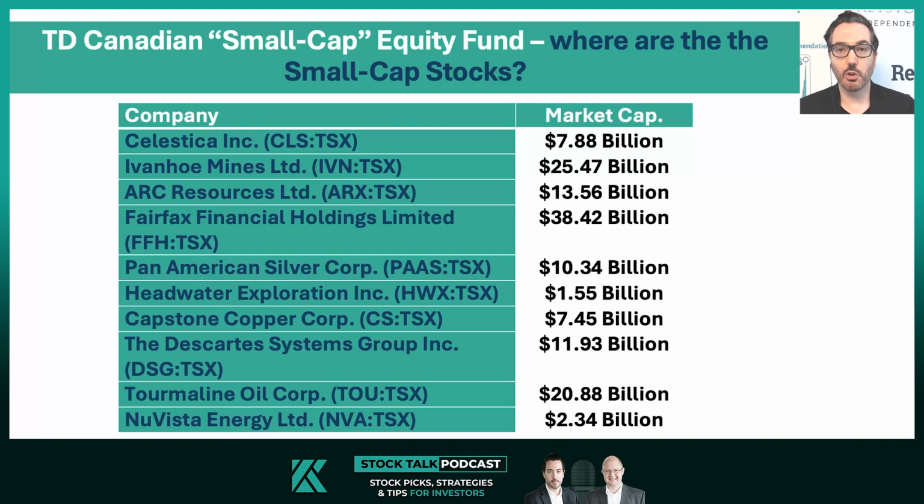Not only are there no small caps in the top 10 holdings, nearly half of these companies would qualify as US large caps. They're not even in the ballpark of what we'd consider a Canadian small cap. So the more you look at this fund, which is marketed to Canadian investors as a small cap fund, the more silly the entire exercise becomes.